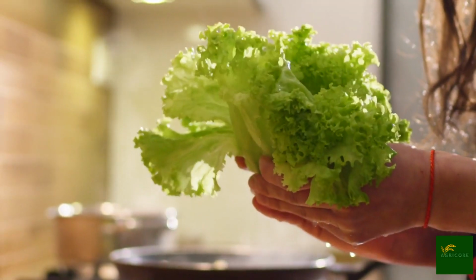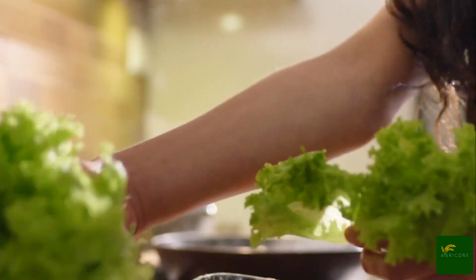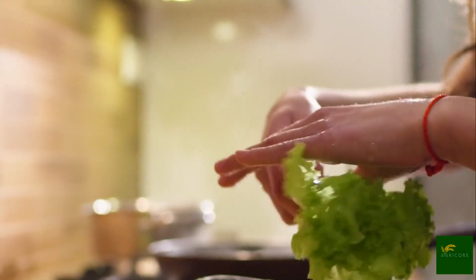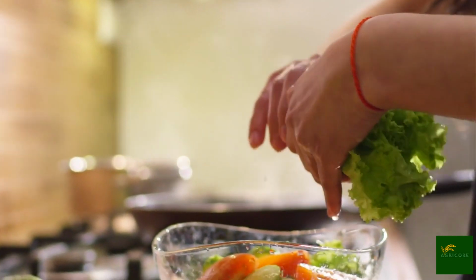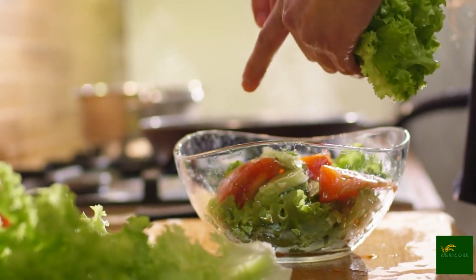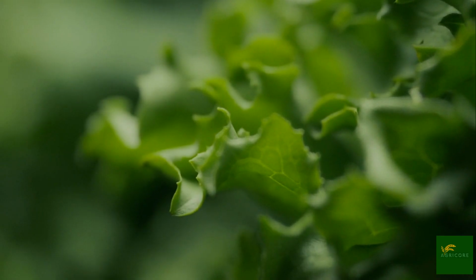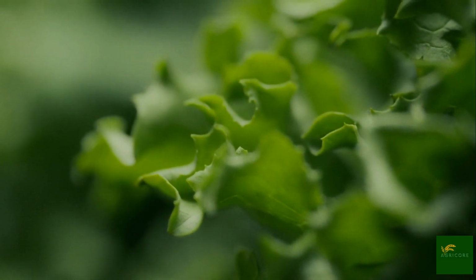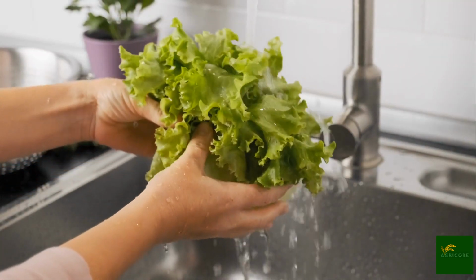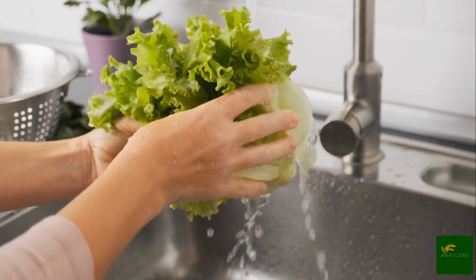Because the produce is grown so close to consumers, it can be harvested in the morning and delivered to grocery stores, restaurants, or homes by afternoon. This drastically shortens the time between harvest and consumption, meaning customers get lettuce that is fresher, crunchier, and more nutritious. Additionally, since the greens are fresher and haven't spent days in transit, there's significantly less spoilage and waste.